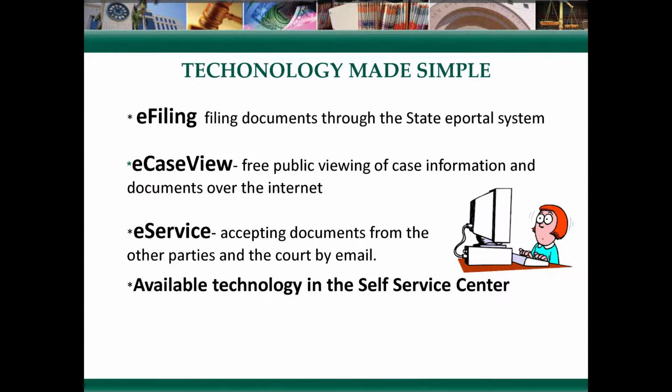E-case view, that is here in Palm Beach County. This is our court system, how you can look up on the internet at home, anywhere you want. You can look up case information about different cases. You can see the dockets, and in some instances, you can literally look at the pleadings that were filed in a case. E-service, that is how you accept documents by way of email. I don't want to receive it in the mail. I want to get it by email, and you can sign up for that.